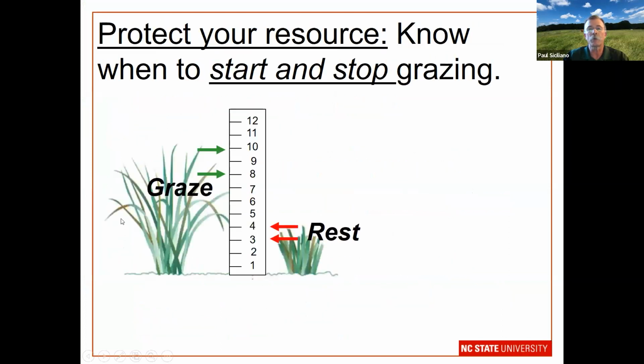And I'm just going to summarize it really in a slide. This is kind of the golden rule of grazing. No matter what you do, no matter what system you use, you've got to monitor that plant. You need to know when to start. And for most forage, it's maybe somewhere in this 8 to 10 inches. It could be a little more, depending on the forage. It could be a little bit less, but we want to start grazing here and we want to stop when they're around 3 to 4 inches.